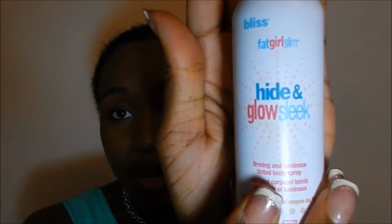Yeah, and I really like this product too. I just recently bought this product. You guys have probably seen it in my Instagram post. This is Hide and Glow Seek, which I really like. I'm starting to play with it more often. I never actually sprayed this product directly on my face. It kind of scares me to do that.